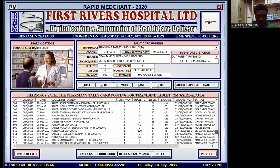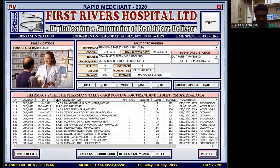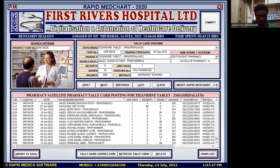Okay, look at it from September. We're looking at from July now. Let's expand the date so that you see the date we're looking at. This is from July. I think July. I don't know.